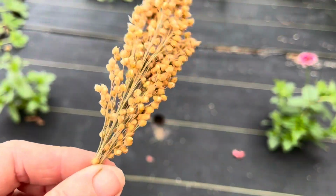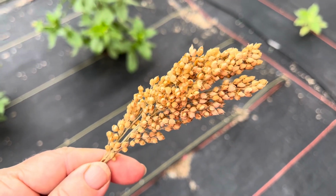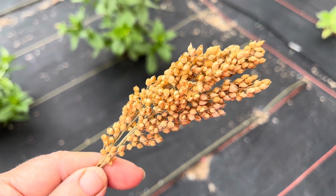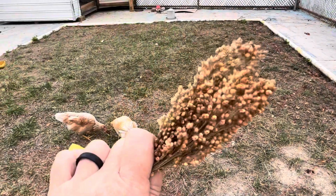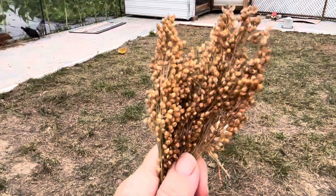Another crop that we raise solely for our animals is millet. We have planted 1.5 acres of millet. Half of that is going to feed our rabbits and our chickens over the winter, and the rest of it is going to be baled, similar to baling hay, to feed our beef cattle in the spring. This is some of last year's millet crop, and we don't even remove the seeds from the stalk. So these chickens absolutely love it.